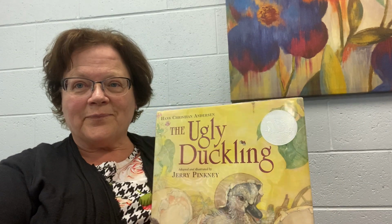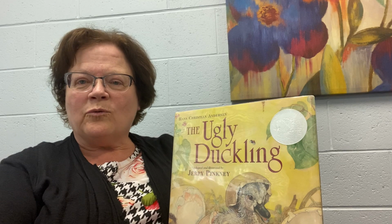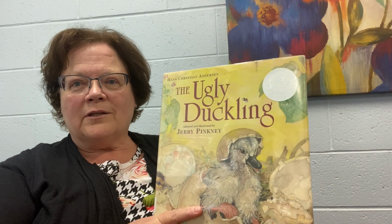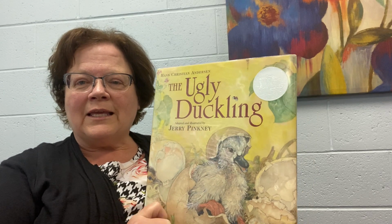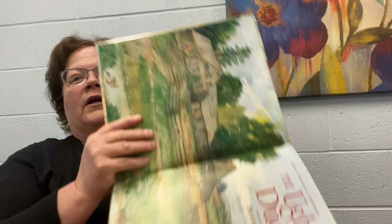So tonight, I want to read to you a book called The Ugly Duckling. It's a very long-term story. It's been written and rewritten over and over again about a little duckling who doesn't think he belongs or fits. Let's find out about The Ugly Duckling. It's written by Hans Christian Andersen. And then, of course, it is rewritten and illustrated over and over again.